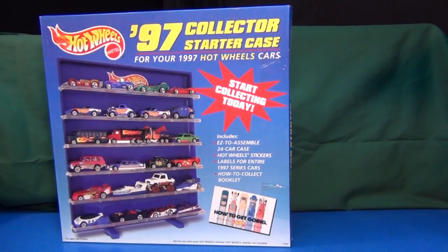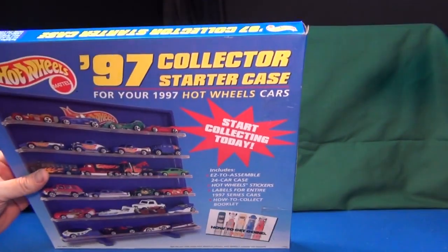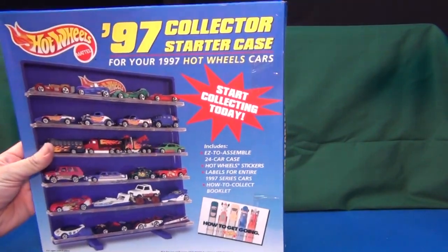I started collecting Hot Wheels seriously in 1998. My kids were small, so I kind of got back into the Hot Wheels. At one of the conventions, they were handing these out. Now, this is after, like I said, this is probably 2000, 2001 or something.